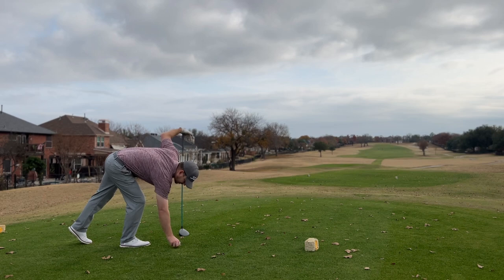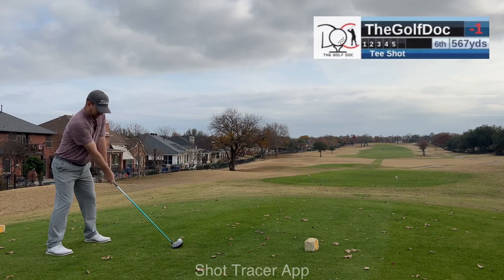That was nice. We stole one there. On to a par five. Can we get three in a row? Number six, par five, 567 yards. Handicap is number 11.